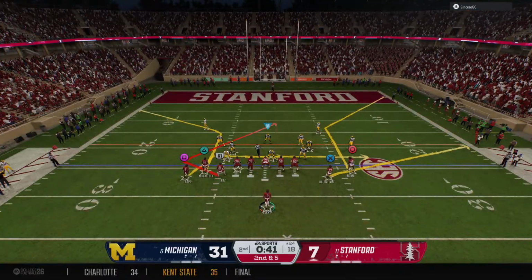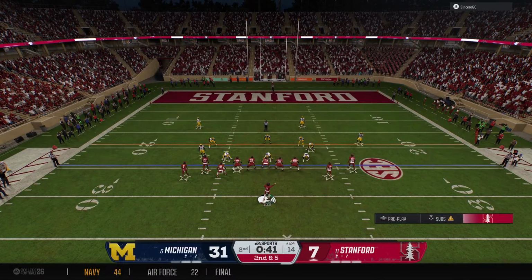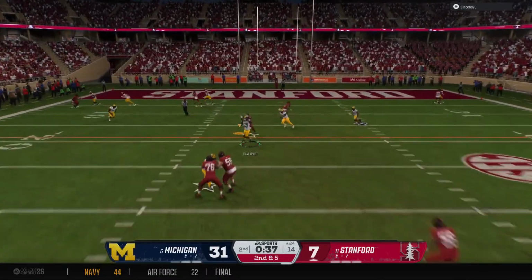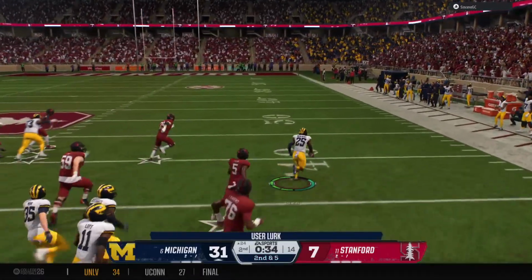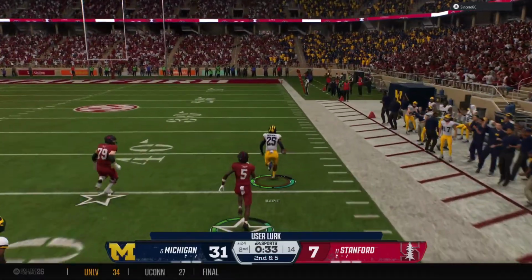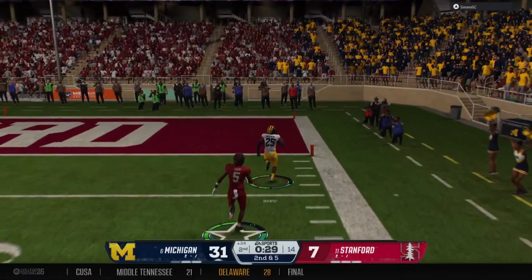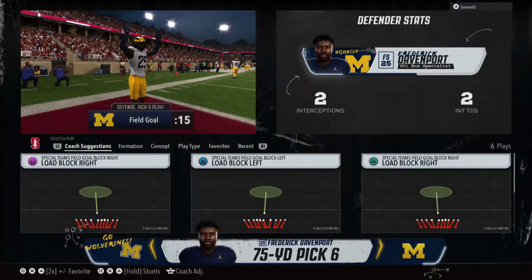Bunch formation for these receivers. Quarterback making adjustments. Wants to throw. He's working against the clock. And it's his 4th interception of the game. Bringing it back. He's at the 40. At the 20. And he's going to score on the interception.